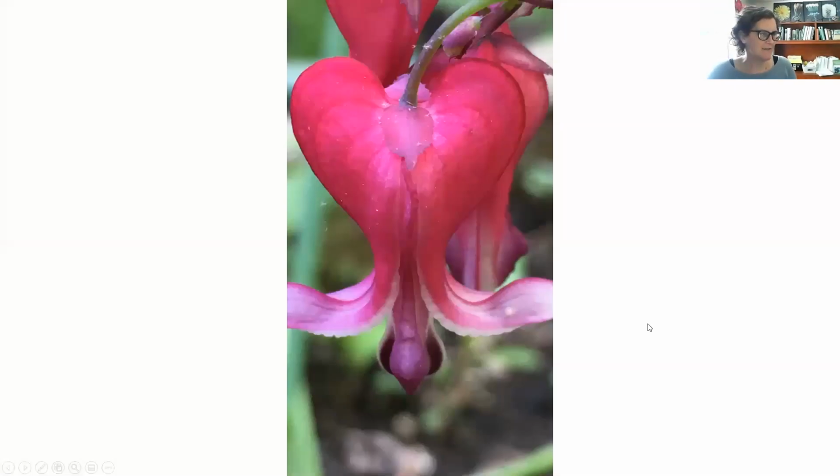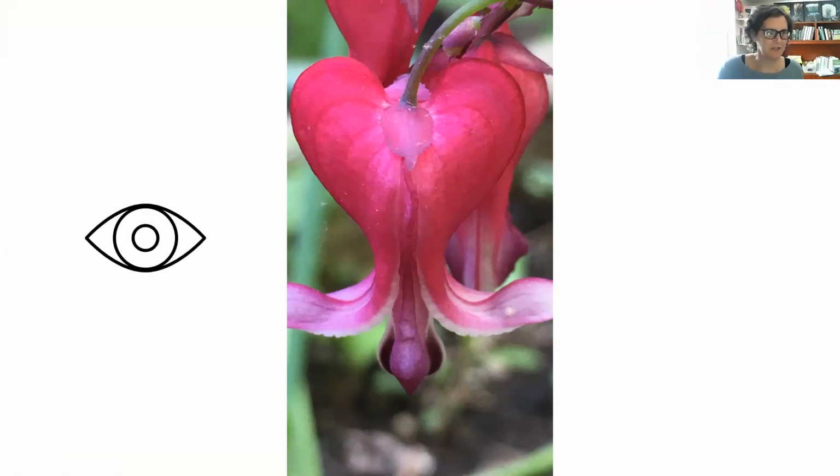Bleeding heart, really beautiful. This is the native bleeding heart. This is the fern leaf bleeding heart. So gorgeous flowers. It supports pollinators. You know, it does a lot. But as far as engaging all the senses, it doesn't have a fragrance to speak of. It's not some nice weird texture. Can't eat it. So just a one cent wonder.